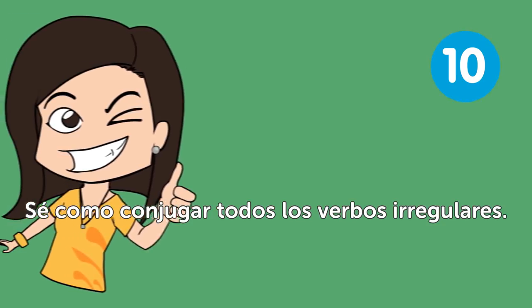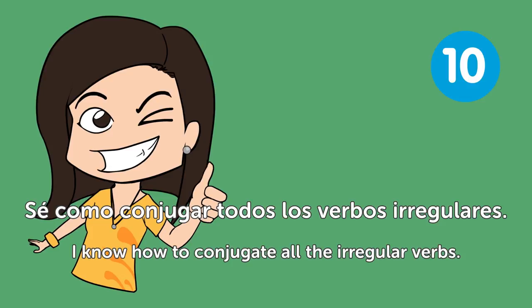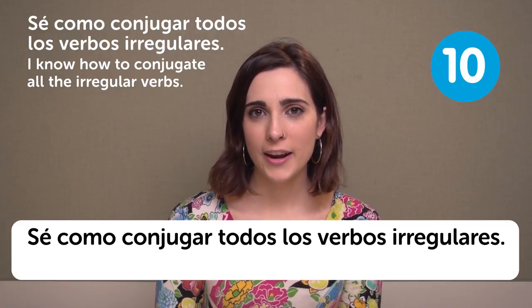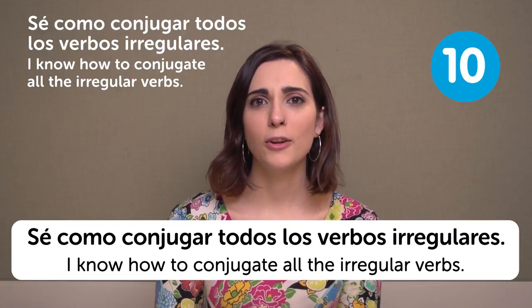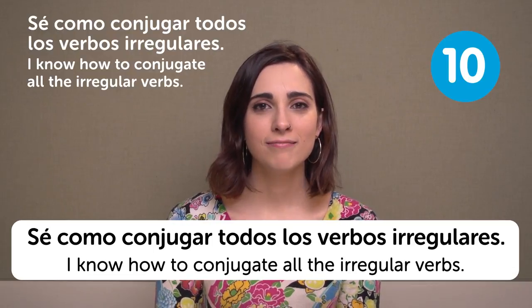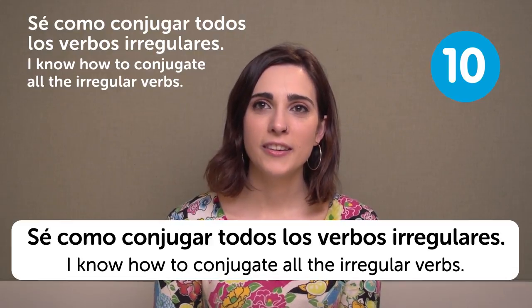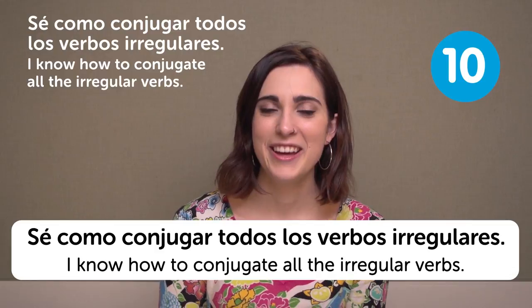Sé cómo conjugar todos los verbos irregulares. I know how to conjugate all the irregular verbs. Yeah, there are a lot of them, so that would be great if you knew how to do all of them right. There might even be Spanish people who cannot do that properly in some cases.